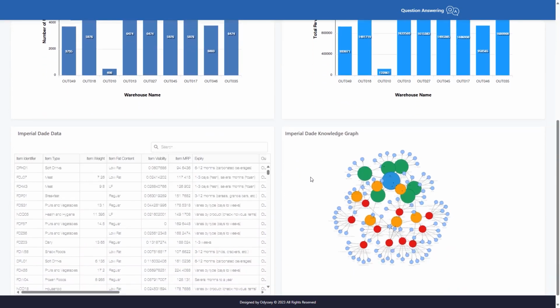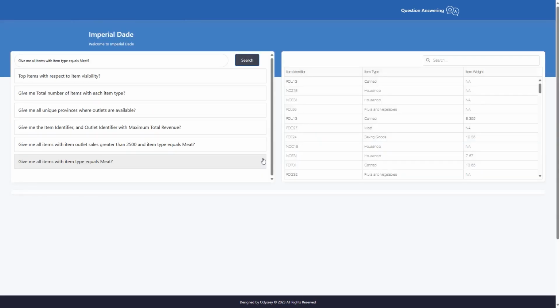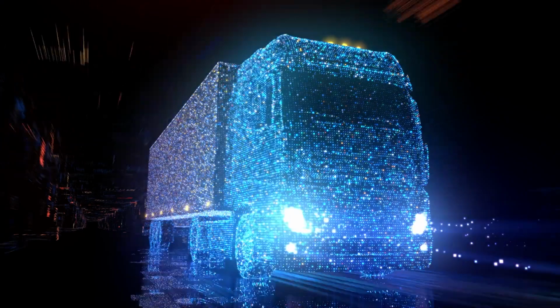Whether you manage a fleet of trucks, buses, or delivery vans, our solution is tailored to meet the unique needs of your transportation business. Optimize your fleet, enhance efficiency, and drive your business forward with our comprehensive fleet management solution.